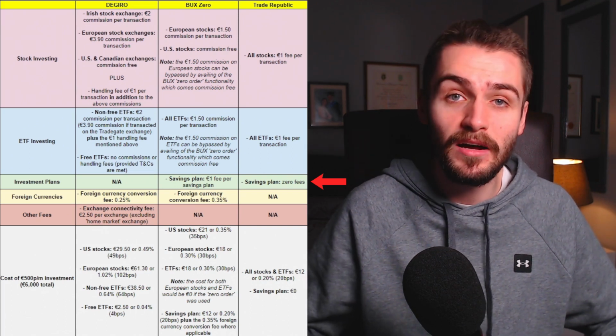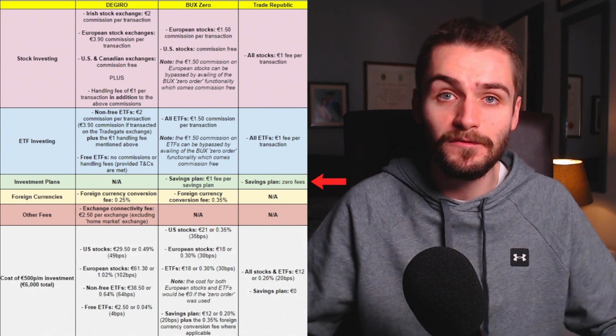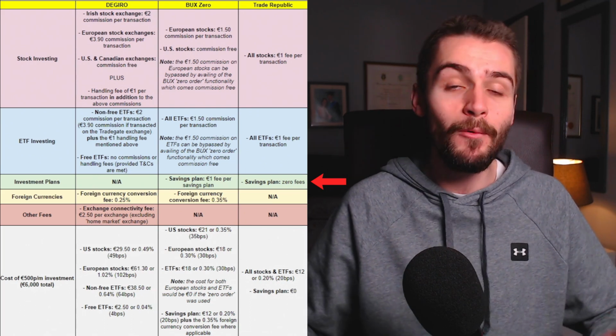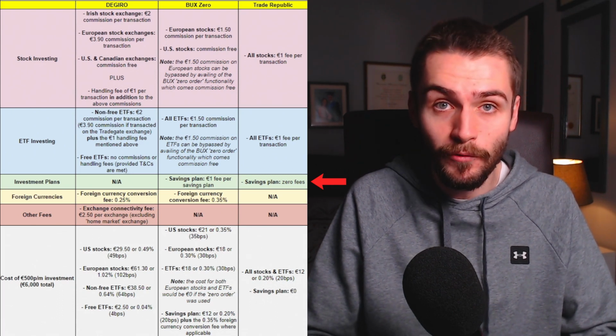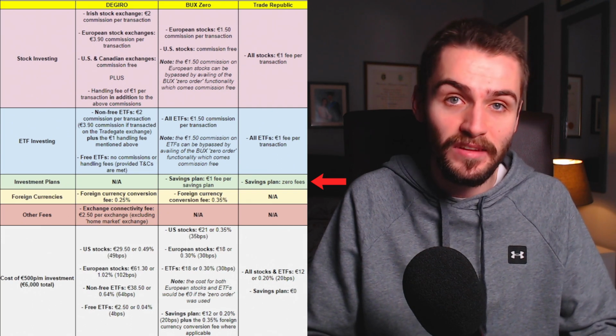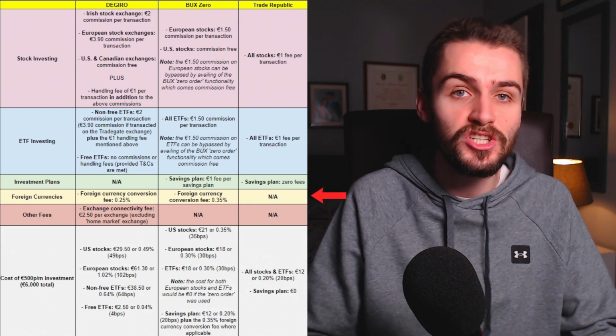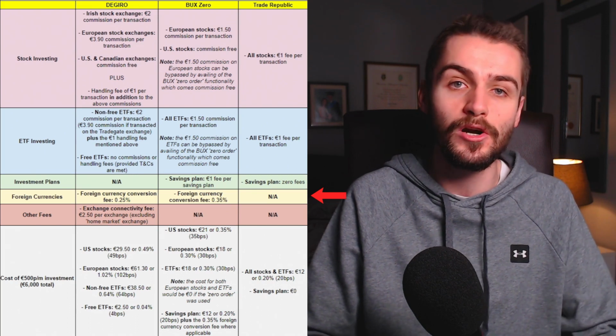This is the same concept as BUX Zero's savings plan feature, automated recurring investments into stocks and ETFs. However, unlike BUX Zero, Trade Republic charges no fee for this functionality. So when you use it, there is zero investing cost. Trade Republic also doesn't charge any foreign currency fees for conversions between euro and non-euro currencies.